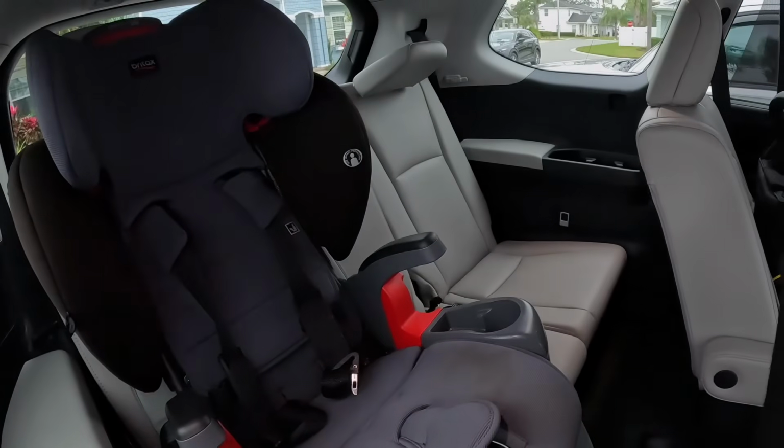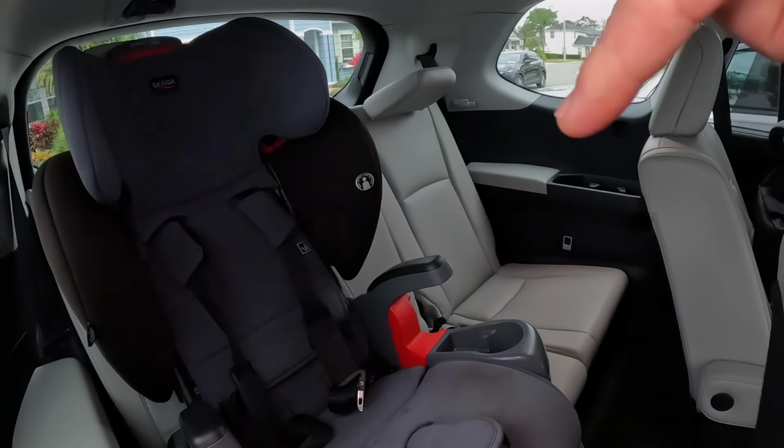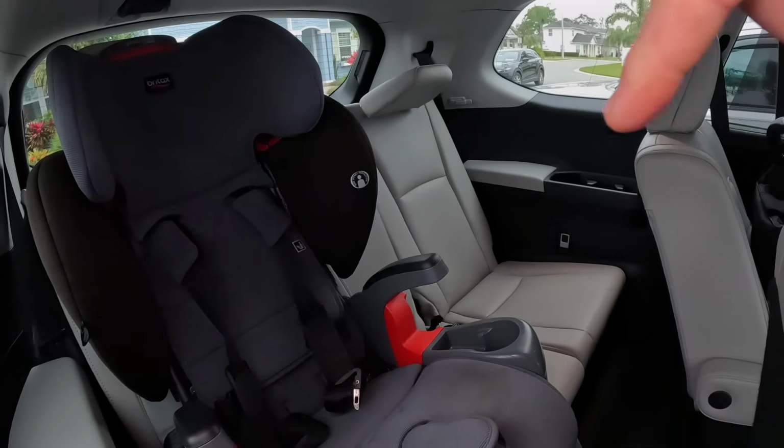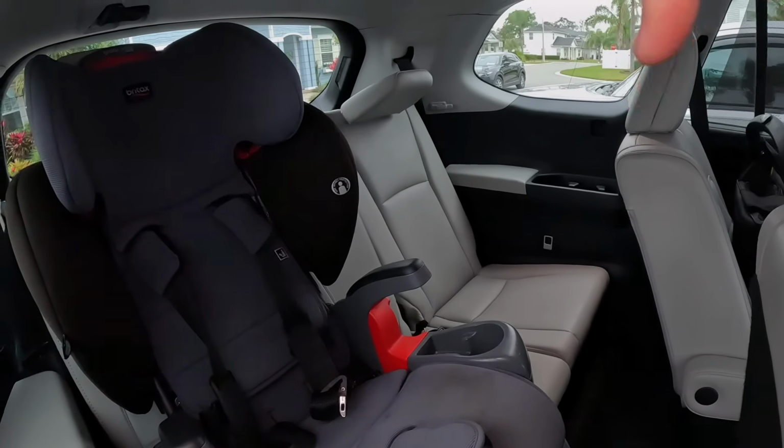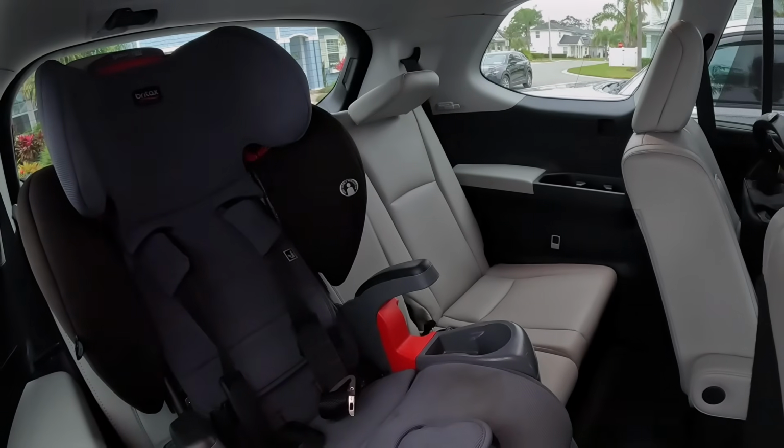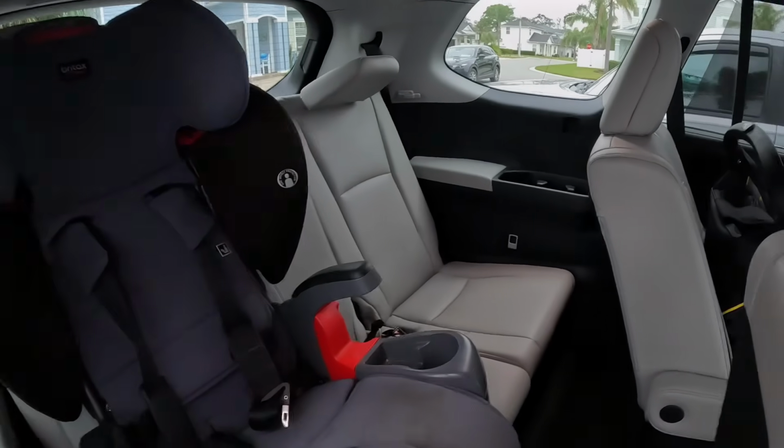100% honesty, I sat back here for about an hour and 30 minutes. And I'm 5'10", I weigh about 240 pounds. I felt pretty comfortable back here. It was not a big deal. So that was really cool. Plus, I got my own USB-C.